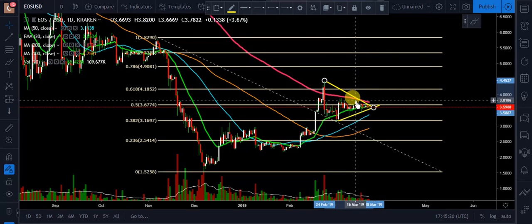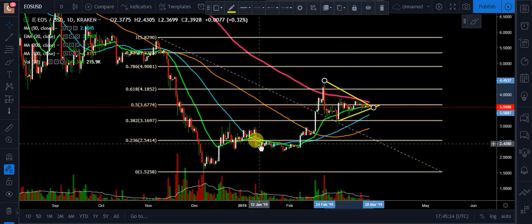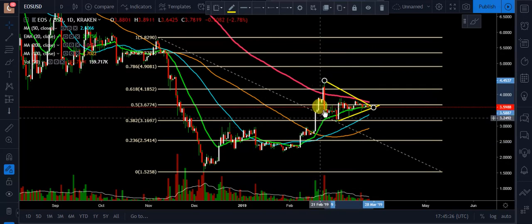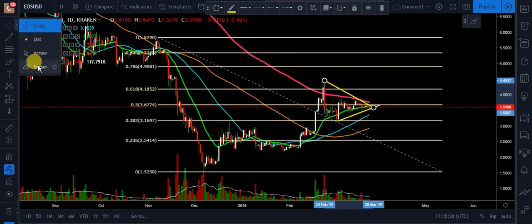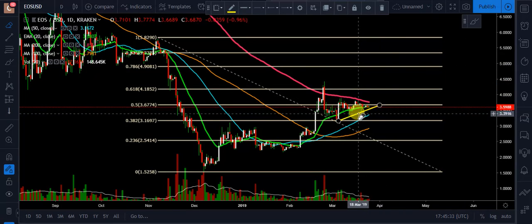And with symmetrical triangles, typically they will break to the upside about 50% of the time or more if this trend is continuously going up. I just did a tutorial on symmetrical triangles, and what it was saying is basically with symmetrical triangles, they want to break towards the trend more often than to fail. But with the symmetrical triangle, it's waiting to see which way it breaks out over top of the trend line and starts closing over top of the trend line. That's what you're paying attention for before we can break to that upside.